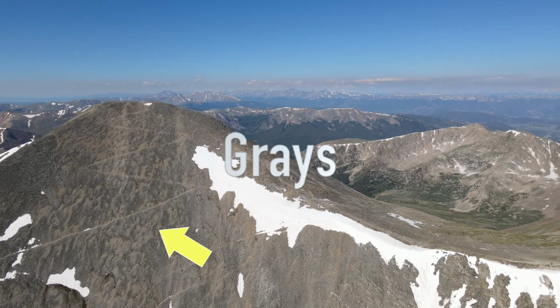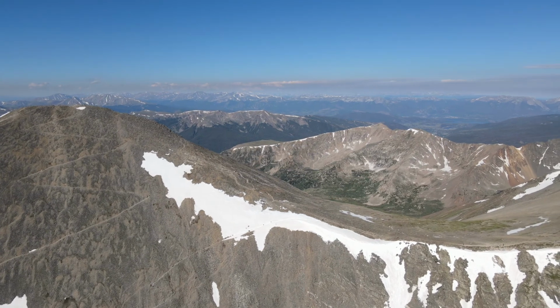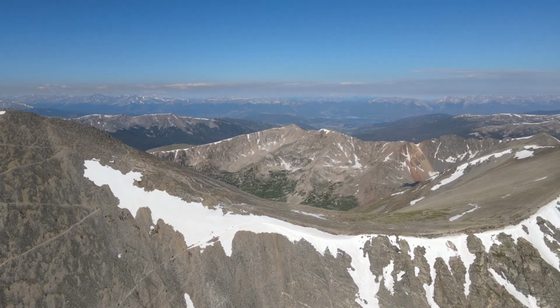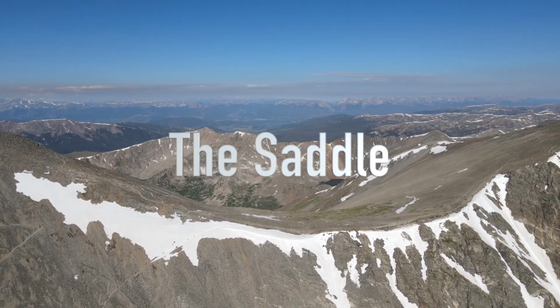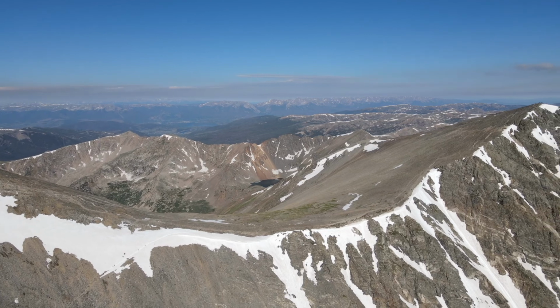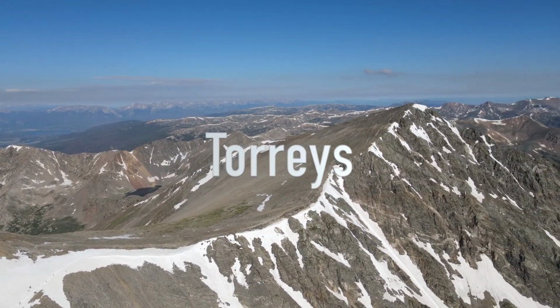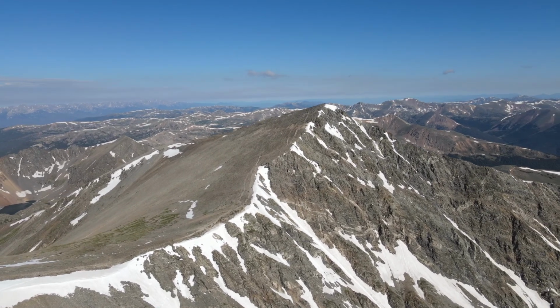On the left side of the screen is Grays Peak, and the arrow is pointing at the switchbacks. This is the most popular route up the mountain. Typically, hikers will head down Grays onto the saddle to traverse over to Torreys. The saddle is partially composed of a small boulder field, but mostly scree. Finally, on the right side of the screen, you can see the Kelso Ridge. This is a class 3 route and is much harder than the saddle.